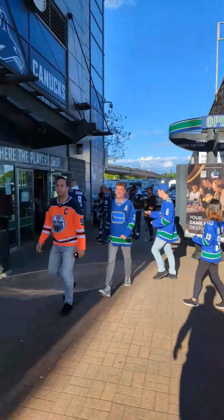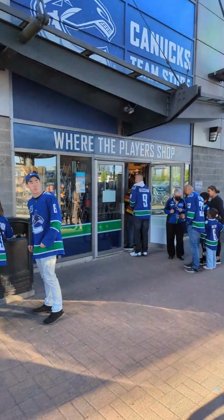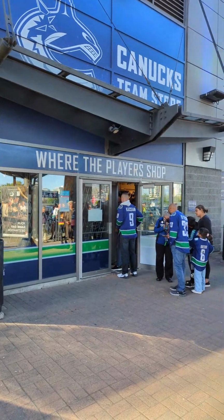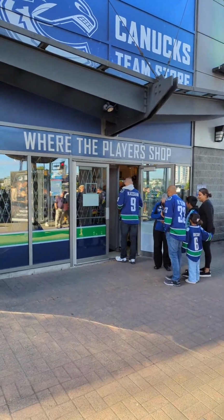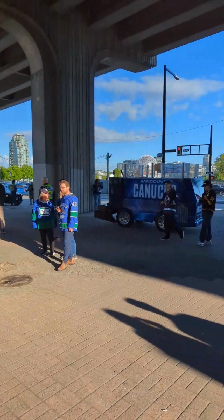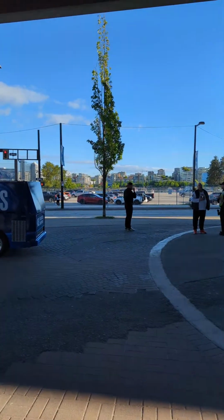Head on over here. This is the player shop right here. So you're having lots of people probably coming in, and it doesn't look like they need to buy jerseys or anything like that, but they're coming in for whatever they want. Maybe they want a hat, maybe they want a souvenir, maybe they want to get a souvenir for someone else. A lot of people would say, oh, you're going to the game? Okay, well, why don't you pick me up something over at the shop too?